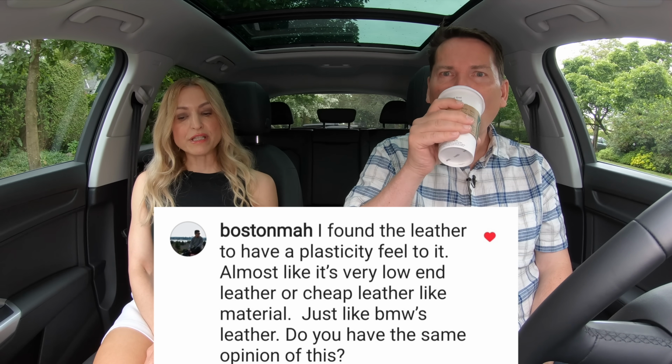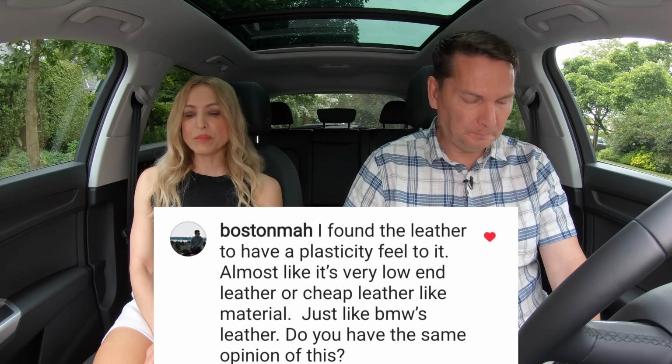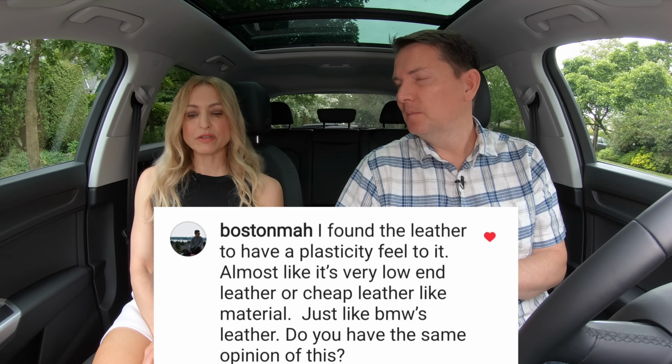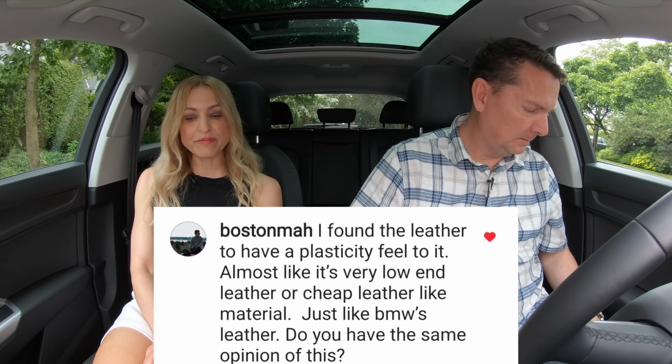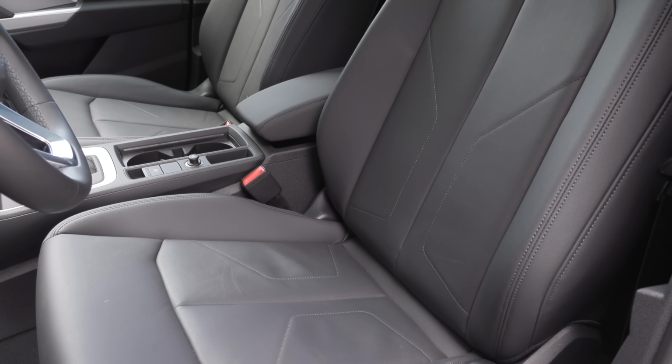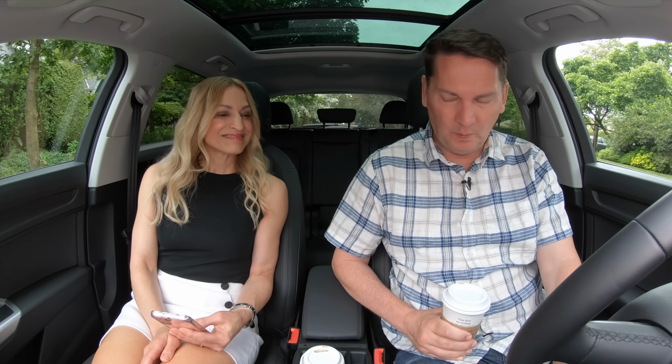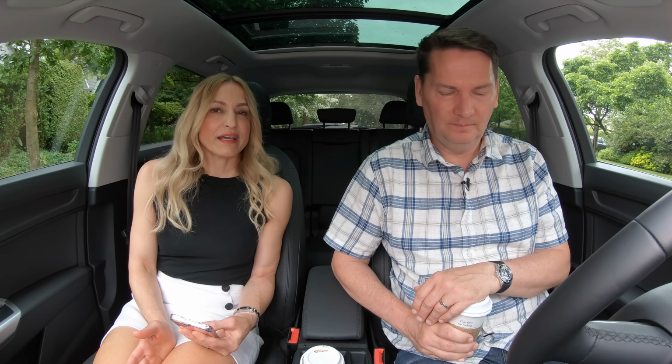I found the leather to have a plasticky feel to it, almost like it's very low-end leather or cheap leather-like material, just like BMW's leather. Do you have the same opinion of this? It does kind of have a leatherette kind of vibe to it. I'm not a fan of BMW's leather, what they call Vernasca leather. I think it's crapola. This one I think is better than theirs. I feel like it's the same as Vernasca, in my opinion.